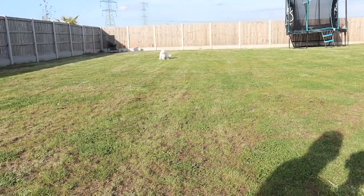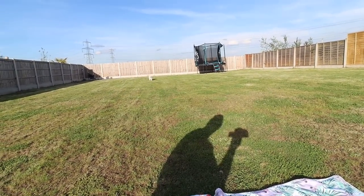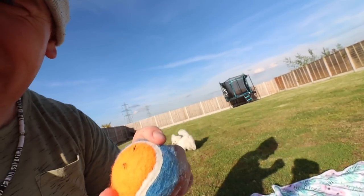Go get it, Brinny. You love your ball. Go get it, Brinny. She's so fast. This is the perfect space to be able to throw a ball for Brinny, because she takes forever to go and get it and come back. Ready, one? Brinny? Watch out!